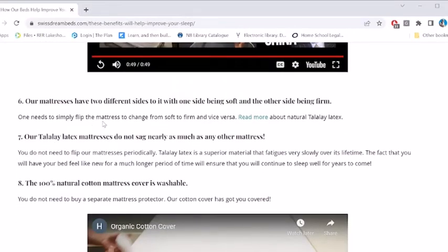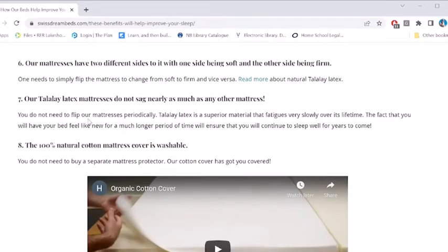Sixth, our mattresses have 2 different sides to it, one being softer and the other one being firmer. That means you simply need to flip over the mattress to get a different firmness. Our Talalay latex mattresses do not sag nearly as much as any other mattresses. Over time, you'll find very little sagging in the mattress.